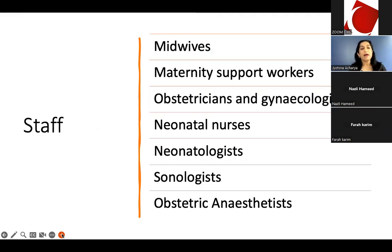So let's start with what staff are available in delivery. The terms used are labor ward itself. We also call it delivery suite. Or some people call it a birthing suite. So these are all very interchangeable depending on which hospital you work in. But it's very much a multidisciplinary team approach in UK. So the staff predominantly consist of midwives in a labor ward. So midwives, I'll explain to you what sort of patients that midwives see and manage.